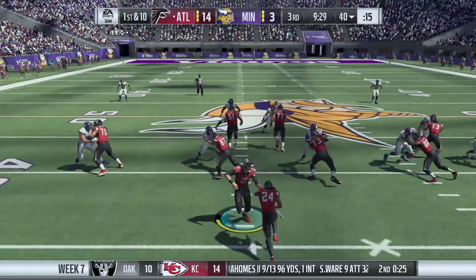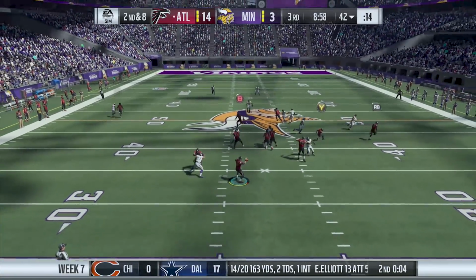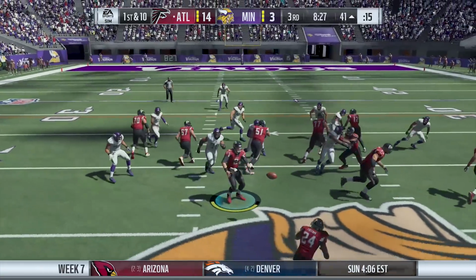Now our offense takes the field after another Vikings 3 and out. We come out handing the ball off to Devontae Freeman, and he picks up 2 on the play, setting up 2nd and 8. Ryan then takes a 7-step drop and delivers a pass on target to Mohamed Sanu on the drag route, and he's going to turn that upfield and set up shop at the 41.